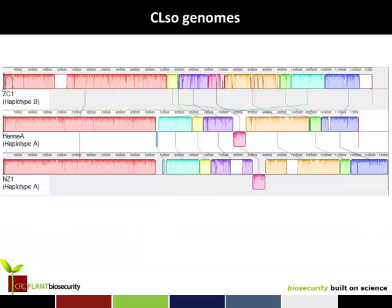So the first thing we looked at was the overall structure of the 3 genomes. So this is a Mauve alignment, and we have ZC1, haplotype B, at the top as the reference. And what this does is look for blocks of similarity within the genome. And they're nicely color-coded here. And what we're able to see straight away is 3 major structural differences between these genomes.